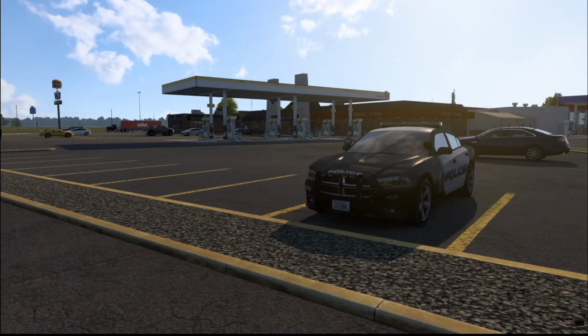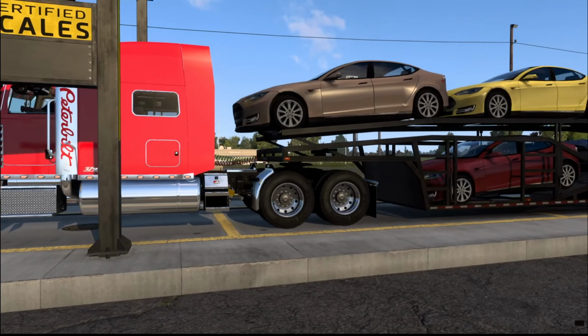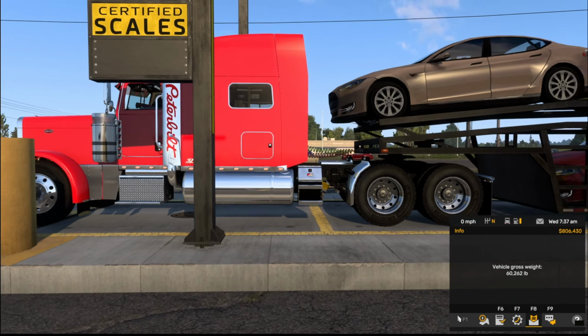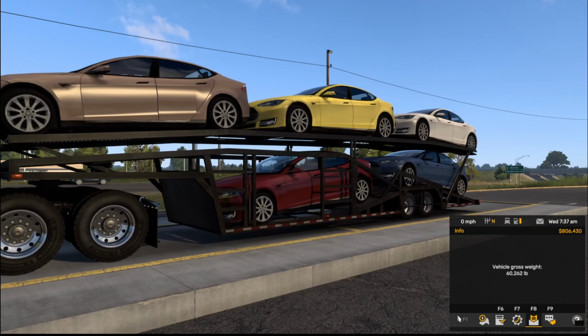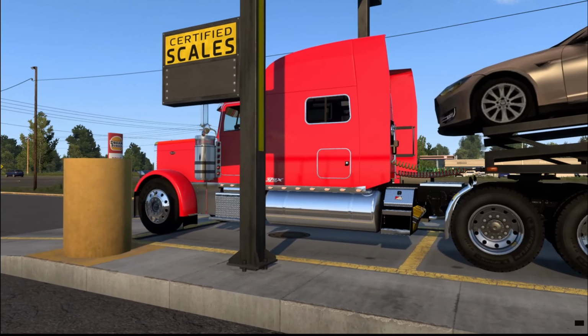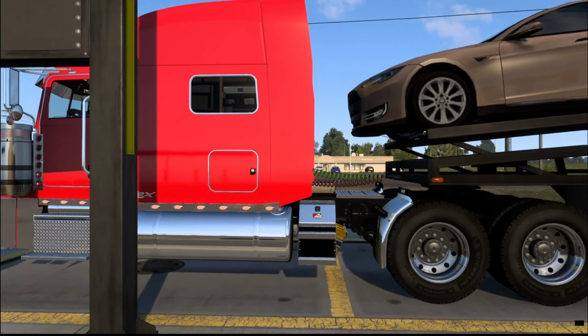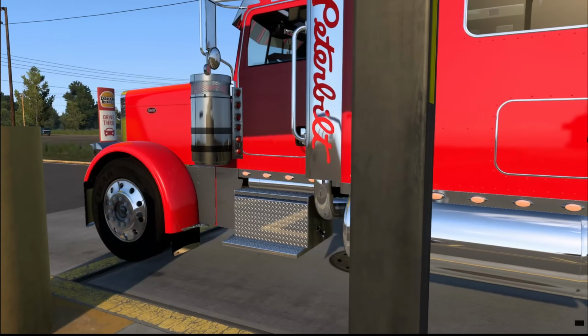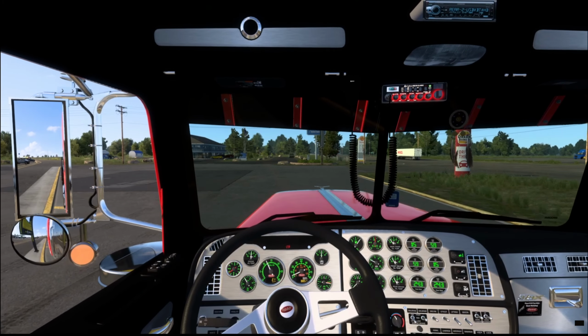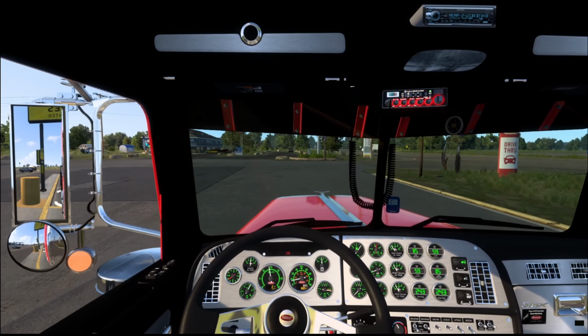Alright, so the state trooper here has made me get out and is doing an inspection on me, including weighing it. I have no fears that we're overweight, and we are perfectly fine right there, as you guys see, 60,000 gross vehicle weight. He did check my tires and everything, check my brakes, my log books. We are good to go. Hopefully now we can get on the road and get this delivery made.